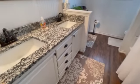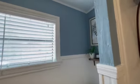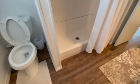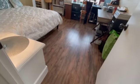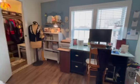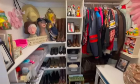Hall bathroom here. I love that they continued the same color scheme throughout. Makes it even feel bigger than the 2,000 square feet that it is. So we don't have a tub in this bathroom. Usually you'll have a tub in your hall bath for small children, but it's definitely not required. This bedroom's pretty good size. Closet's very generous.